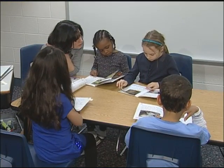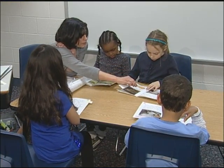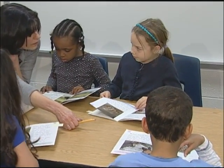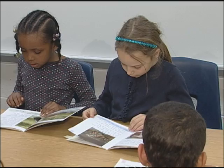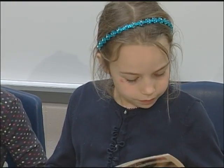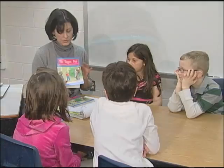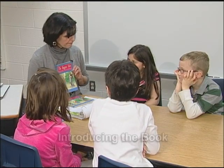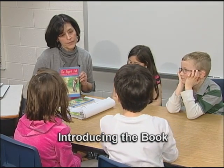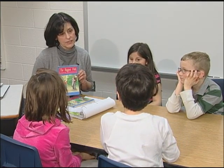A successful book choice would be well within the child's current control, using what he knows or can get to with the teacher's help. Children should be able to read the selected book at 90% accuracy or better, with some stretches of fluent reading. Selecting books is just the first step. The teacher must then consider what assistance to give prior to the reading of that text.